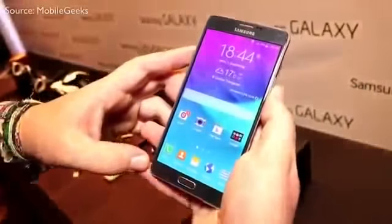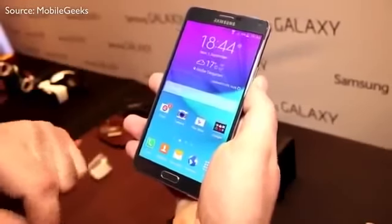Now in terms of the front-facing cameras, the Samsung Galaxy Note 4 has a 3.7 megapixel front-facing camera.